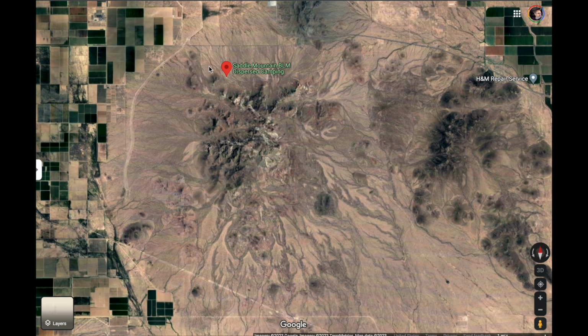So this would probably be, if you're taking that loop around on an ATV or quad, I would give myself about a 2 or 3 hour trip. Make sure you pack water too.